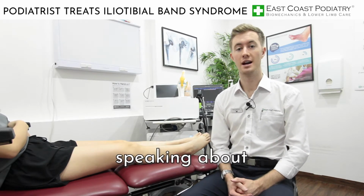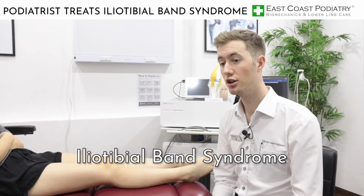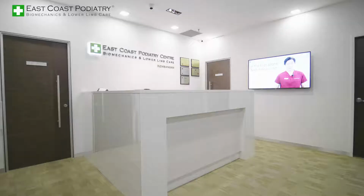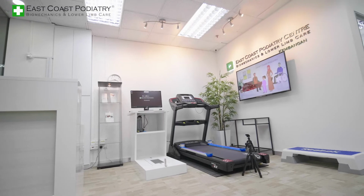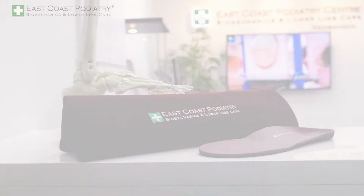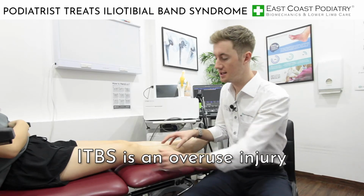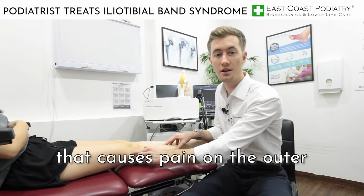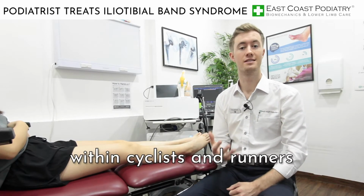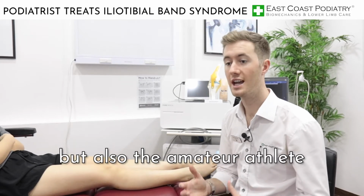Today we're going to be speaking about another sports-related injury, and one that is commonly treated here in clinic, iliotibial band syndrome or ITBS. ITBS is an overuse injury that causes pain on the outer or lateral part of the knee, and is the most common cause of lateral knee pain within cyclists and runners. It not only affects the skilled sportsman, but also the amateur athlete.